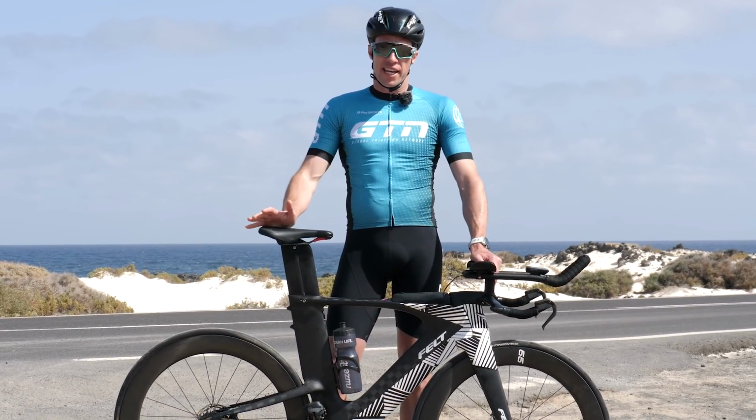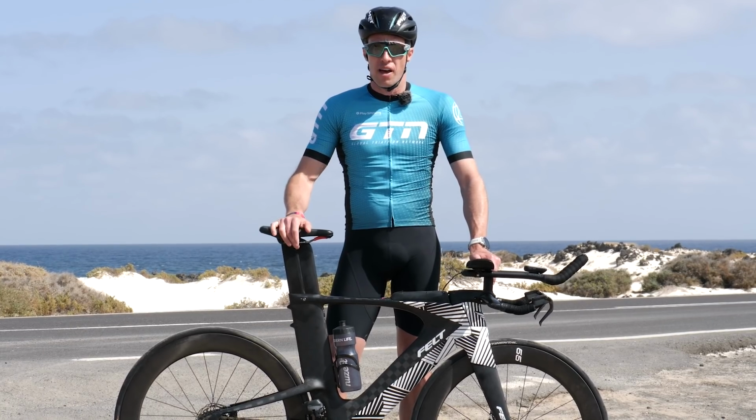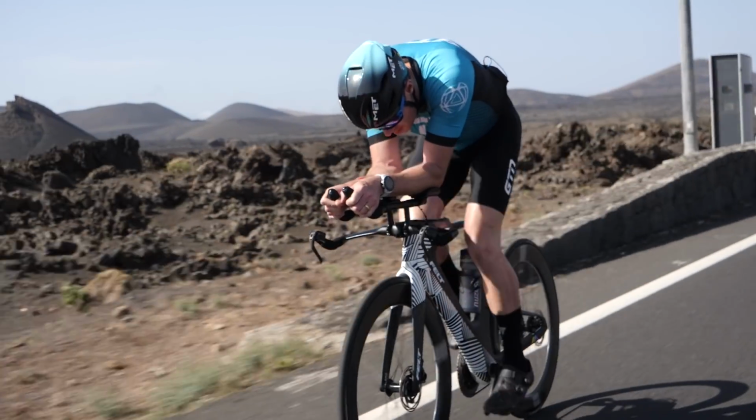And I'd like to start by taking a look at your bike. Don't worry, I'm not going to ask you to buy a whole new bike or even new equipment, but it's worthwhile taking a look at your setup to see if you can optimize anything.